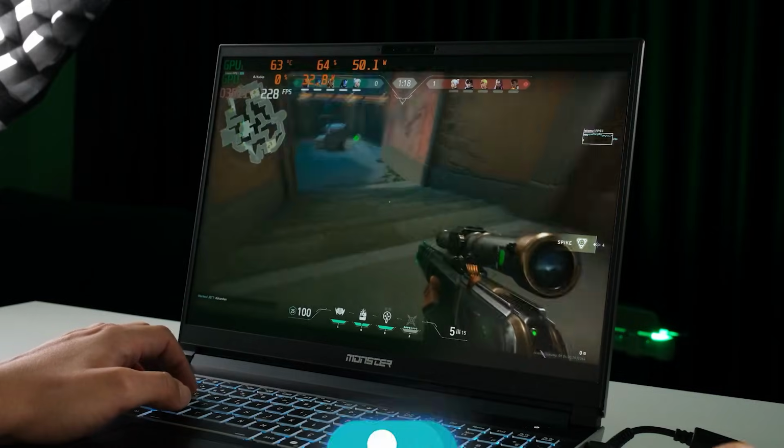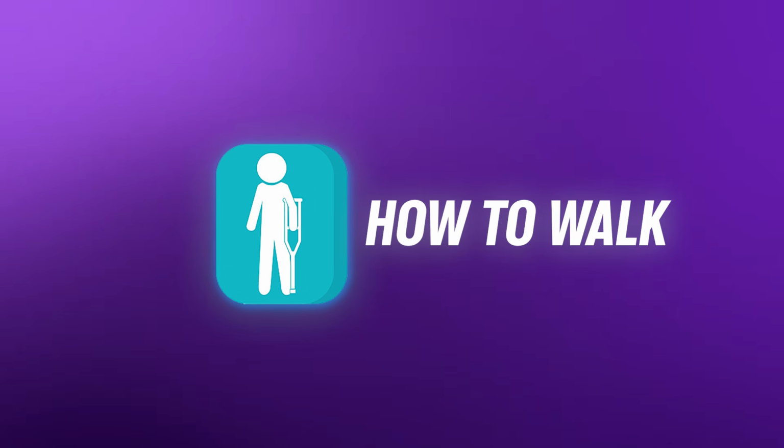The gaming laptop is a crutch that stops you from learning how to walk. Now I know switching from local code to a cloud architecture is terrifying. That's why I put together a student to pro cloud checklist.